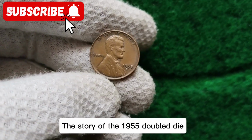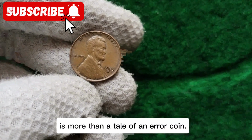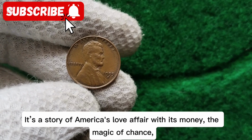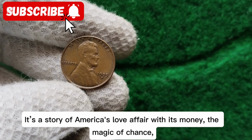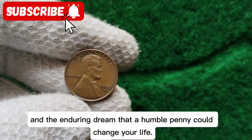It's staggering to think that a tiny, overlooked mistake could create such value and so much excitement. The story of the 1955 double die Lincoln cent is more than a tale of an error coin. It's a story of America's love affair with its money, the magic of chance, and the enduring dream that a humble penny could change your life.